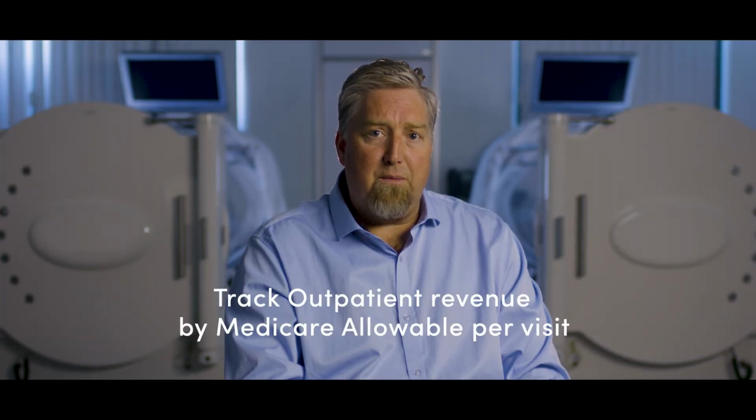Remember that what you charge is what your department's gross charges are, and typically the hospital will be reimbursed between 8 and 20% of their gross charges, depending on the payer mix of your hospital and their markup policy. The only way to really know if your department's making a profit is to take your assumed collection amounts minus your overall expenses. Next, track your Medicare allowable per visit.